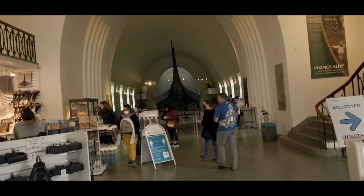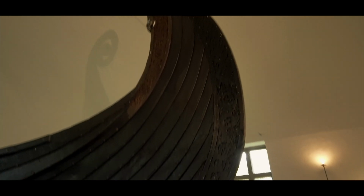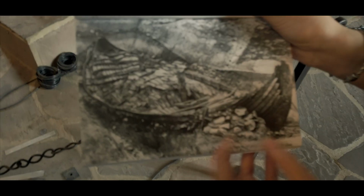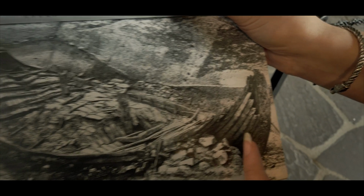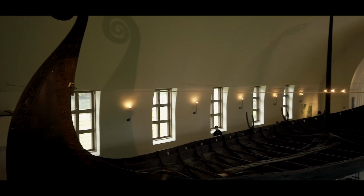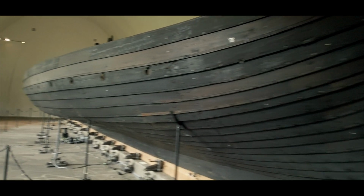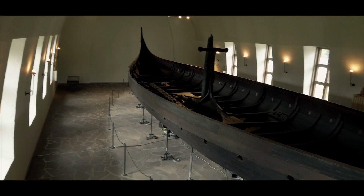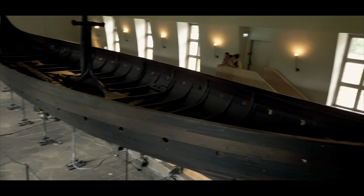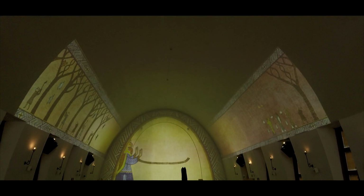After arriving at the Viking ship museum, we learned that there are 3 ships on display. The Oseberg ship, built around 820 AD, found on the Oseberg farm in 1903. The Gokstad ship, built around 890 AD and found on the Gokstad farm in 1880. And the Tune ship, built around 910 AD and excavated in 1867.